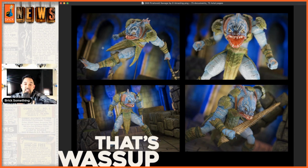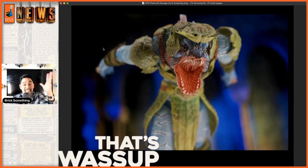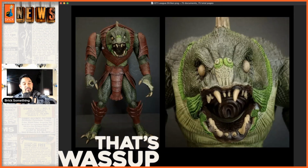Just look at this fish, man. I'm blown away again by the paints and the sculpts. Look at the inside of the mouth. Man, yes. Take a look at the inside of the mouth. Oh, these figures are going to be amazing. Let's check out some more. Man, I just can't.